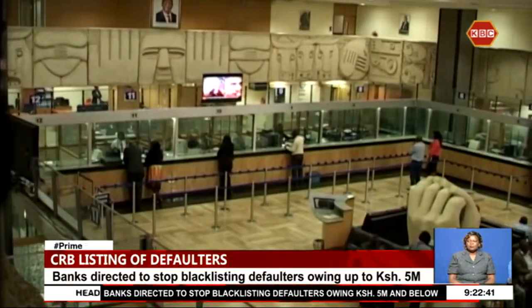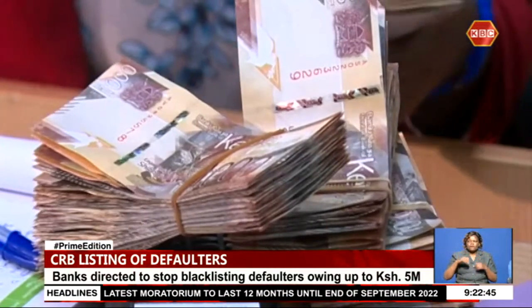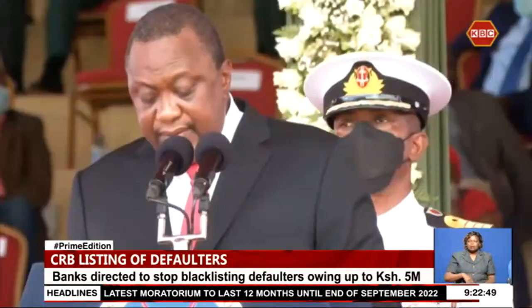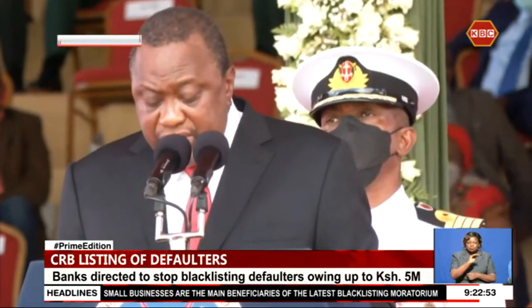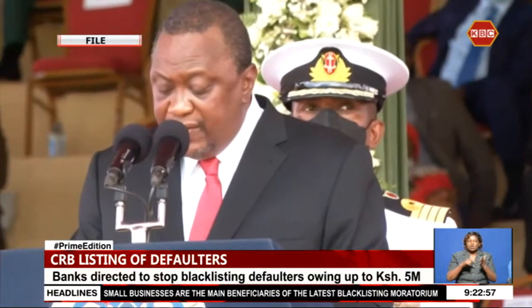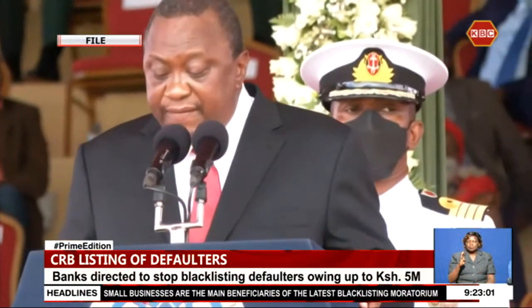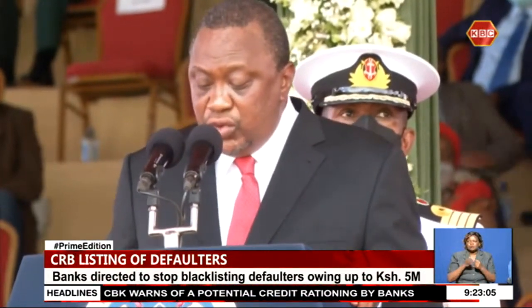Monday's announcement by the Central Bank of Kenya is in line with a directive by President Uhuru Kenyatta during the Mashujaa Day celebrations last month. That the relevant authorities will, for loans less than 5 million, effect a moratorium of listings in CRBs for a period of 12 months to the end of September 2022.